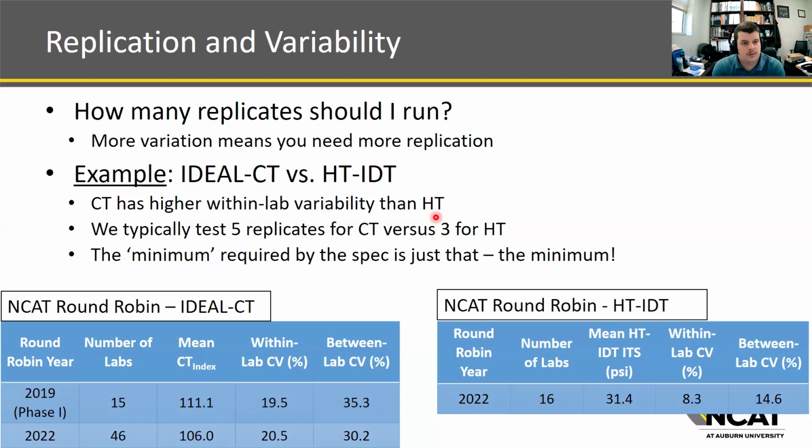One note I'll make here is that if you look in the specs, there's always a minimum number of tests to run. I looked at the IDEAL-CT spec, I looked at the iFit spec, and they say a minimum of 3 replicates. One thing I'll stress, that is a minimum. It's not necessarily what's recommended that you should do. So typically for IDEAL-CT, we're going to run 5 or 6. For iFit, we're going to run 5 or 6. For some tests, 3 is fine. For a lot of other tests, you need to run more.